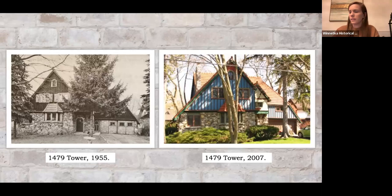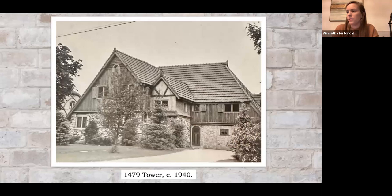Completing this house at the start of the Great Depression likely made it difficult for Paulson to find a buyer, and the house was vacant for several years. Paulson eventually rented it out and later sold the property to the first of many dedicated homeowners who have collectively preserved this house for almost a century.